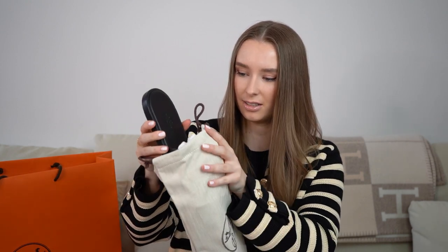So he got a pair of the Izmir sandals in black. Let me take out the paper to show you properly. This is how they look like. Super chic, super classic. I think they are so cool.